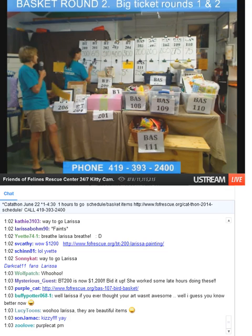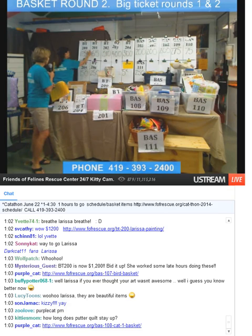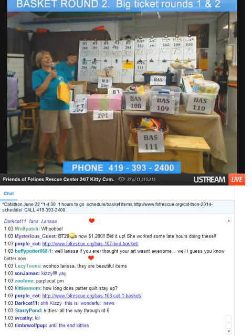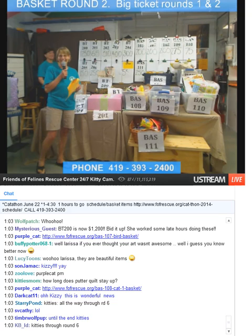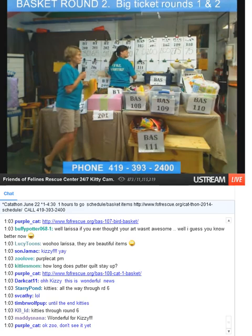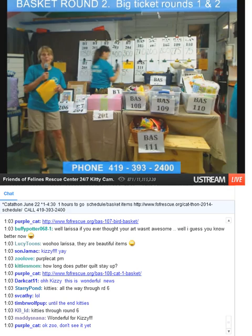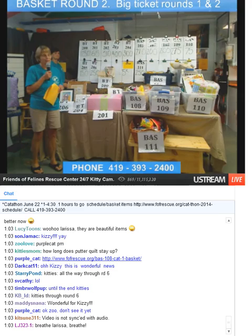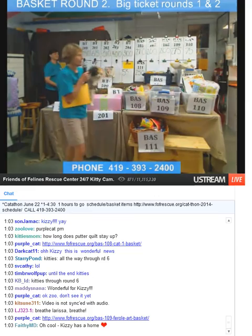Big ticket. Larissa's is now up to $1,250. We have 3 minutes left. I just got word that Larissa just fainted. Right. So at the end of this round, the whole shebang goes, except for putter. So what that means is if you're interested in any of these items, now's the time to do this one.